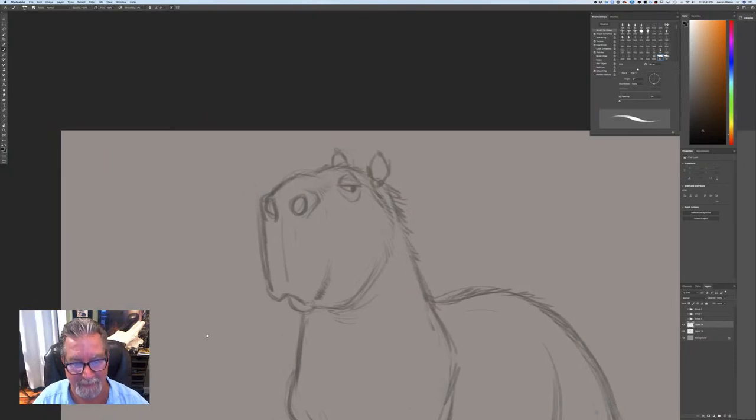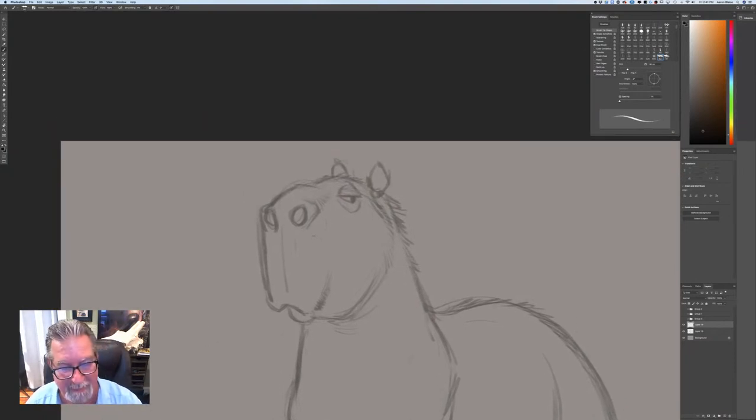Capybara hate us so much? They're so much easier to draw in this attitude. When you see them in person, they're just so kind of nonchalant and chill.